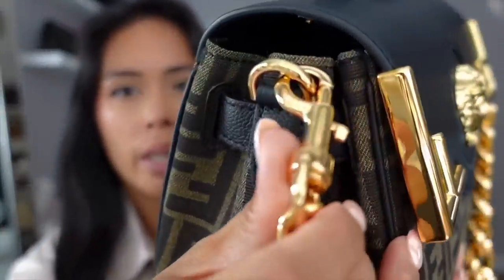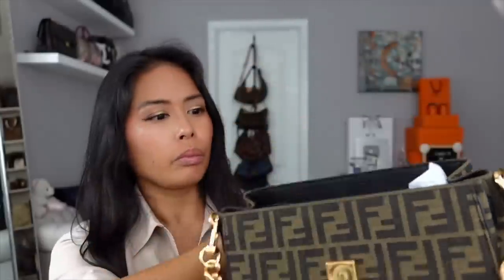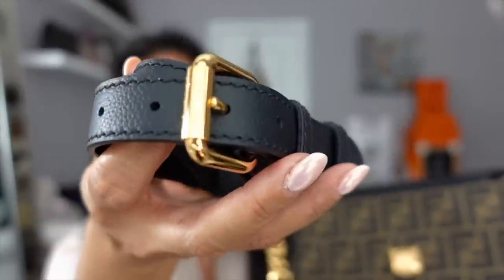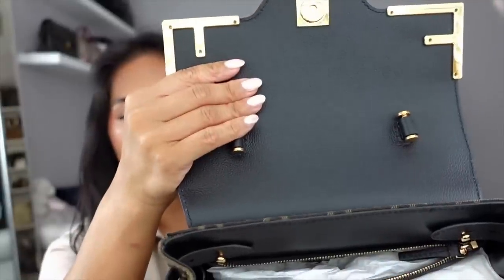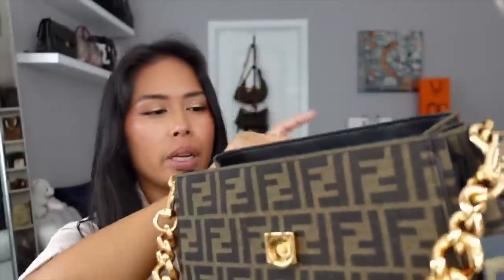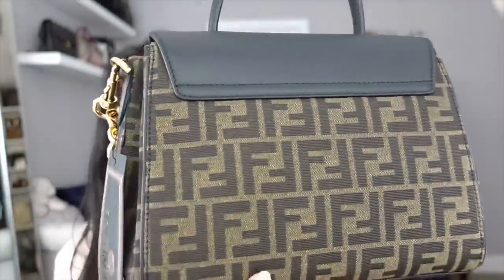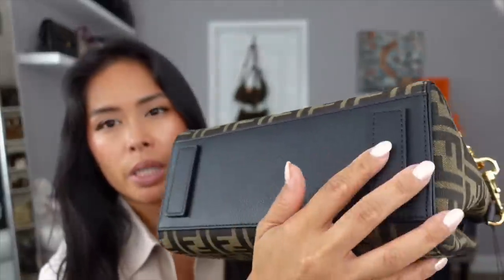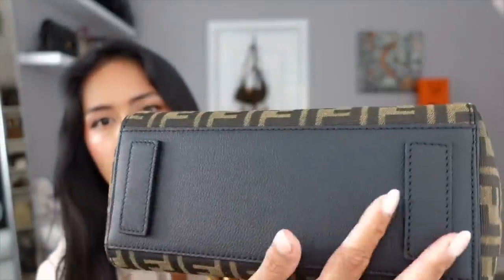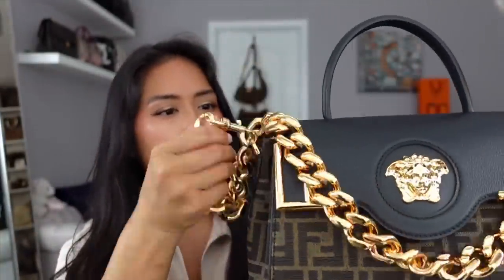So this is detachable. It has it right here, detachable. And then it's just a magnetic closure. And when you open it up, it has the leather shoulder strap with the gold hardware. Buckle says Versace right there. But here is the solid black leather flap that opens up. Oh, I didn't even show you the outside. So the outside has the same Fendi logo on the back. And on the bottom, it doesn't have feet, but it has these reinforced leather tabs that act as feet. Keeps it nice and flat and stands up.